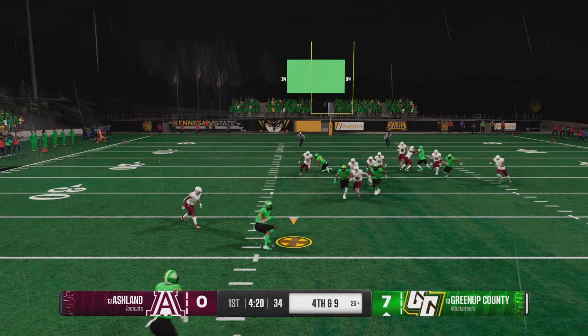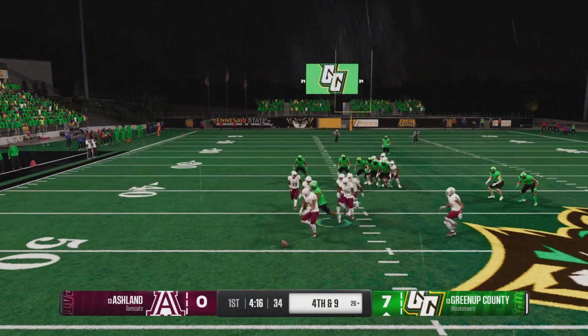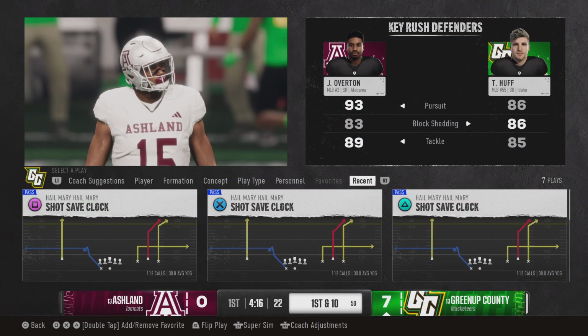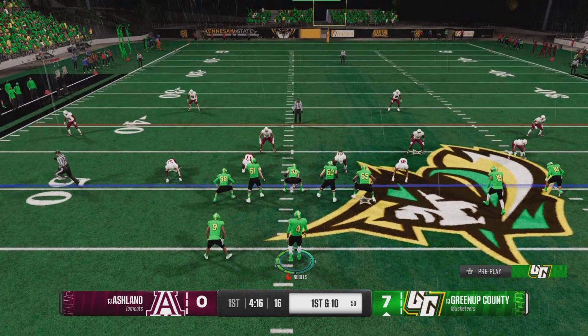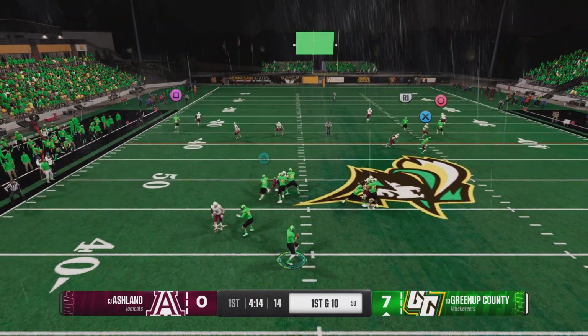Not the way he wanted to kick it. The ball spotted down near the 50. And here comes the offense back out onto the field now. Last possession, a one-play lightning strike with the big touchdown pass. Can the defense make adjustments here?